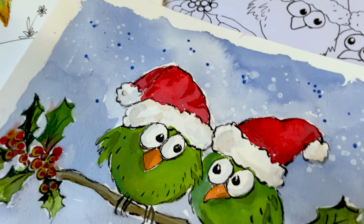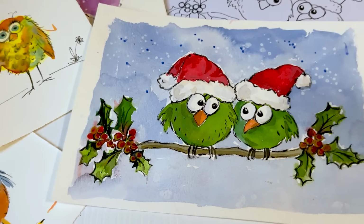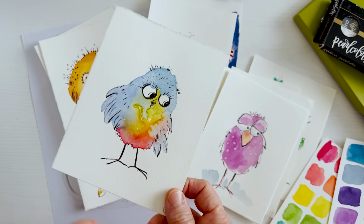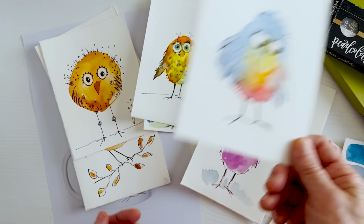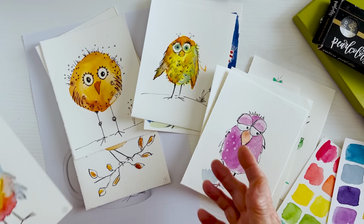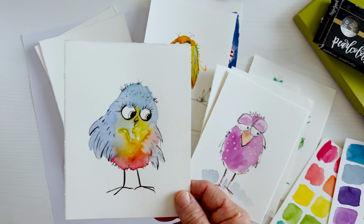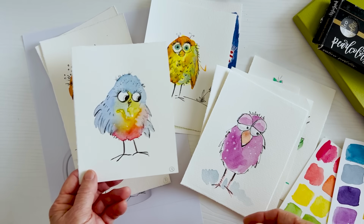Today we're going to be starting on our blobby Christmas birds. We've been doing quite a lot of these blobby birds lately. This is the most popular one that I've done, which is an amazing 20,000 views so far, but there's lots of others. However, now we're going to start transforming these little birds into Christmas birds.